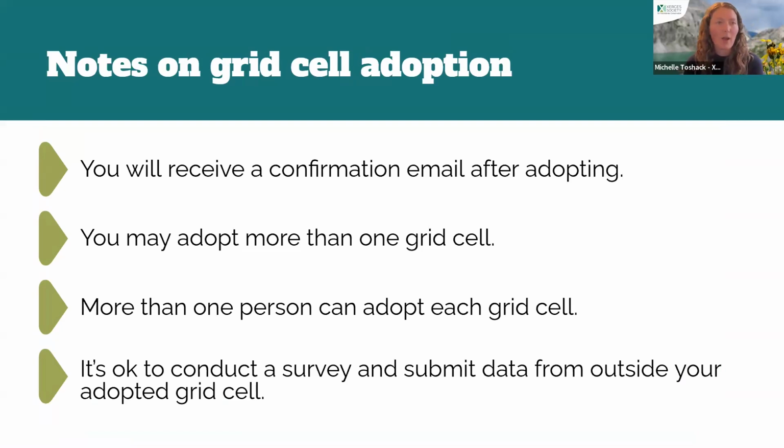So let's say you're doing quite a bit of traveling and you can do surveys along your route that cross multiple grid cells. You don't have to adopt every single grid cell along your route. And if you find yourself in an area and you want to conduct a survey there, please feel free and do your survey. Adopting a grid cell is something that helps us as Bumblebee Atlas coordinators just get an understanding of where people are, where we need to concentrate our recruitment effort, and try to get coverage of the entire state by the end of the project.